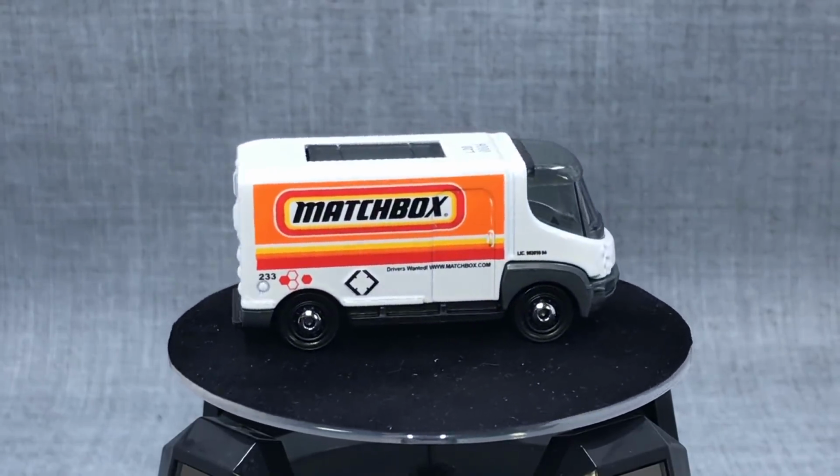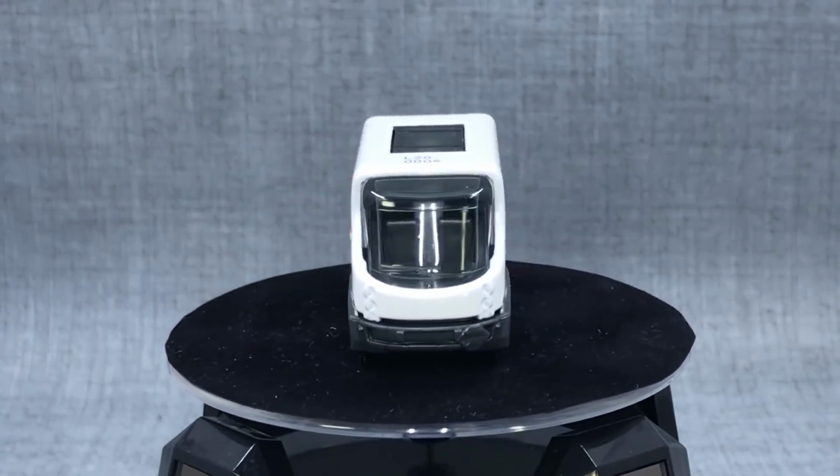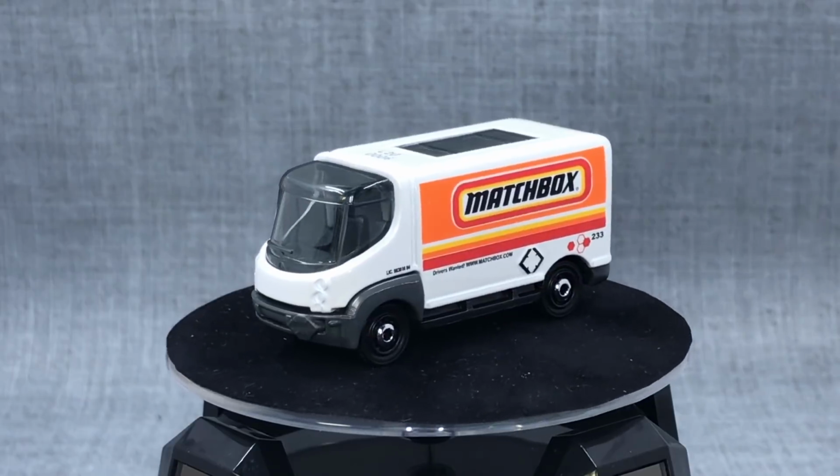Very much a Matchbox model in my opinion, like how they do things. If they're going to do utility vehicles, this is exactly the kind they should do. Unique, and I love the deco.